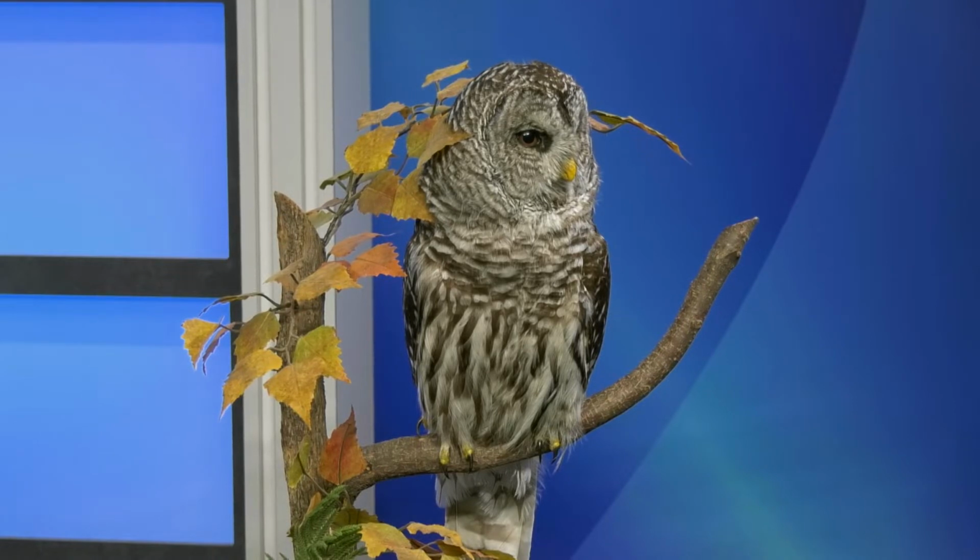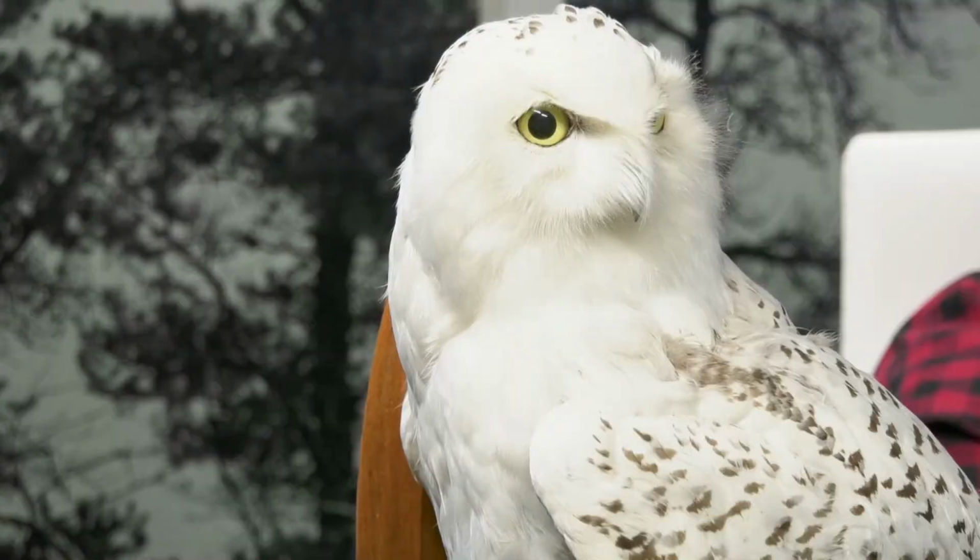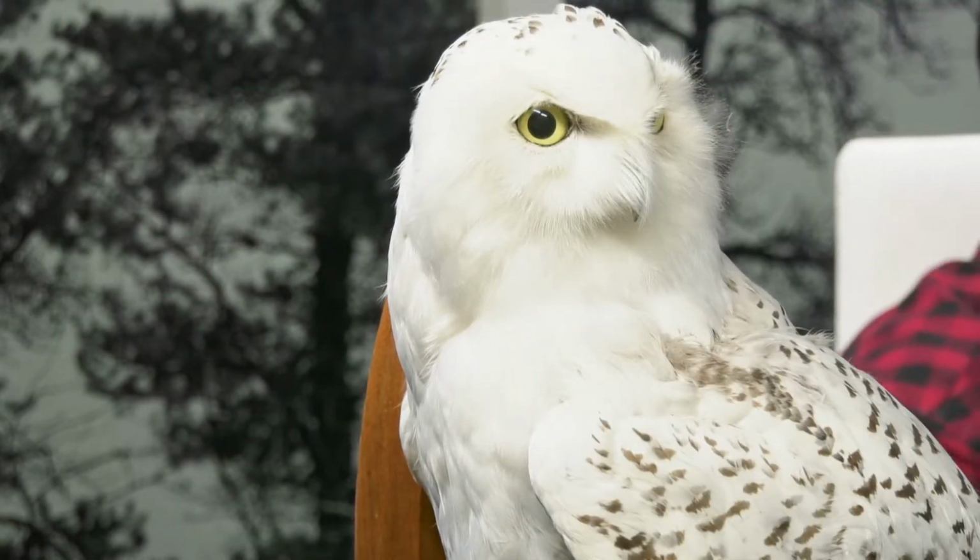The snowy has actually been seen next to open water up north, waiting to catch fish. So they will eat whatever they can find. They'll eat salamanders and insects, other birds.